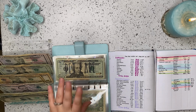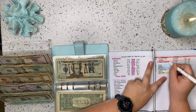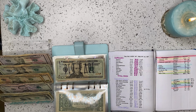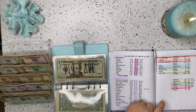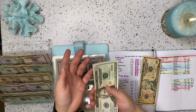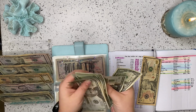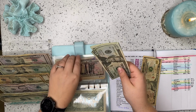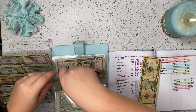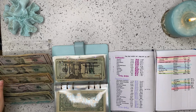All right, next up is pet care. We spent $10 at Target for pet care this week to get them some fresh pet. Oops. So let's take that out of here. Do I have, I do have a $10 bill. So left over in pet care, we've got 20, 40, 60, 80, 101. So 101 is left over in pet care. We'll put this 10 back over here.